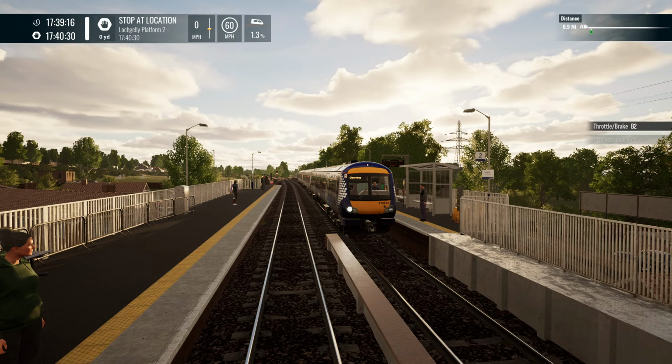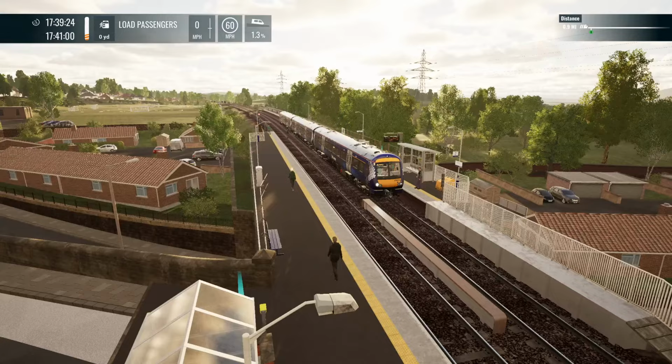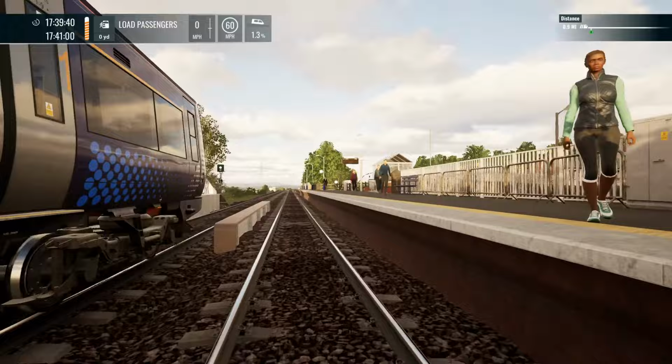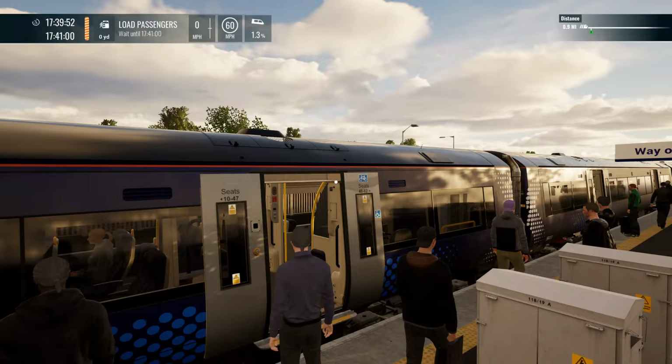Go, unlock those doors. Are you going to use the 385 three car or four car? So it's only the four car version that you can use on the Fife Circle. We've got passengers. Oh, here we go. Classic passenger. Yeah, they need to sort out the passenger behaviour. That's for definite. Oh, we've got another one. Don't fancy going under the underpass and actually using the stairs. Yet the passengers that are here don't want to get on. Great passenger behaviour there. Madness.